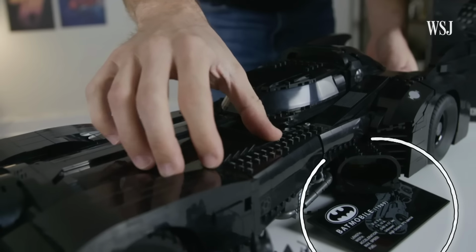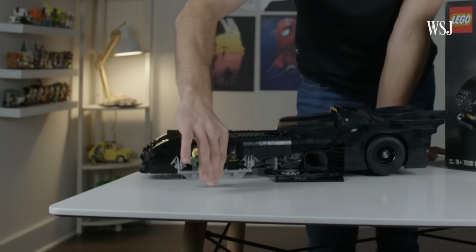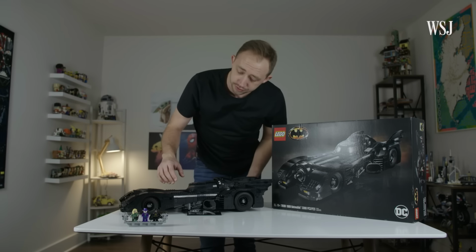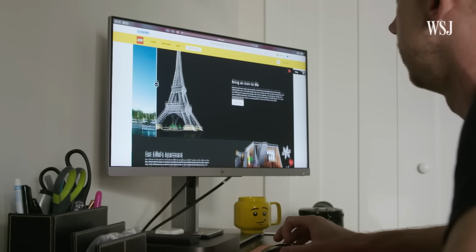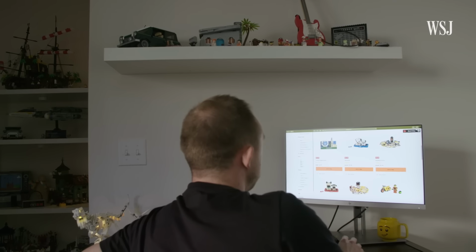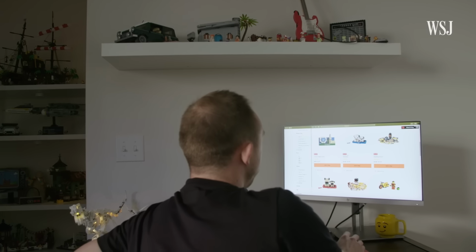You've got the informational plaque, you've got kind of this stand to display some of the iconic figures from the movie, so it's a really beautiful set. To turn a profit on these kits, Letrick makes sure he gets in at a low price, so he scours the market for sets LEGO is about to retire or stop producing.